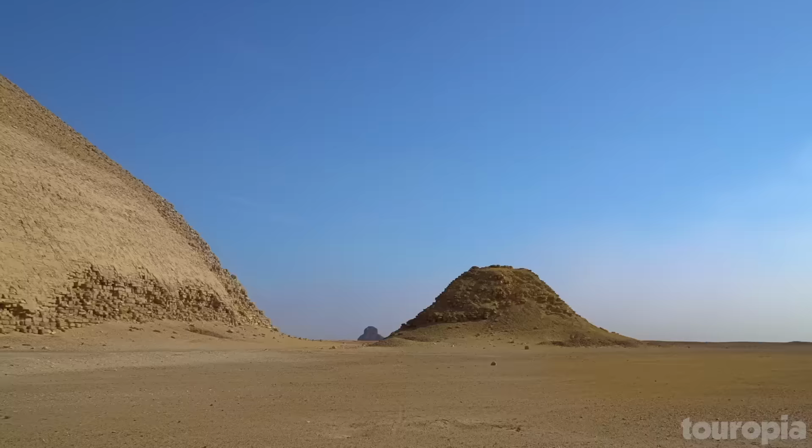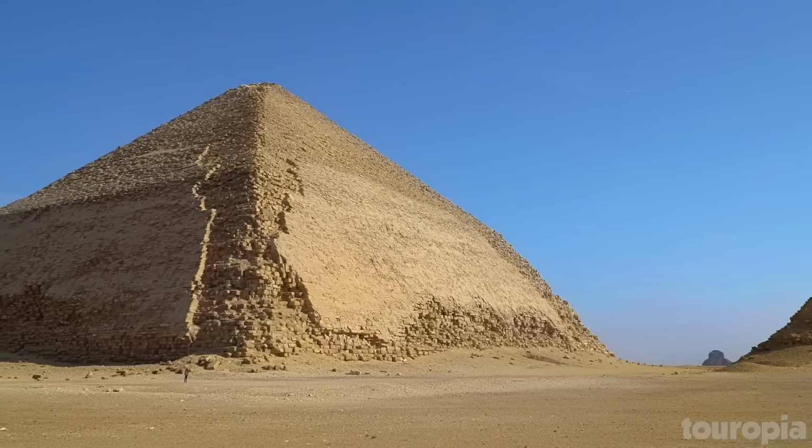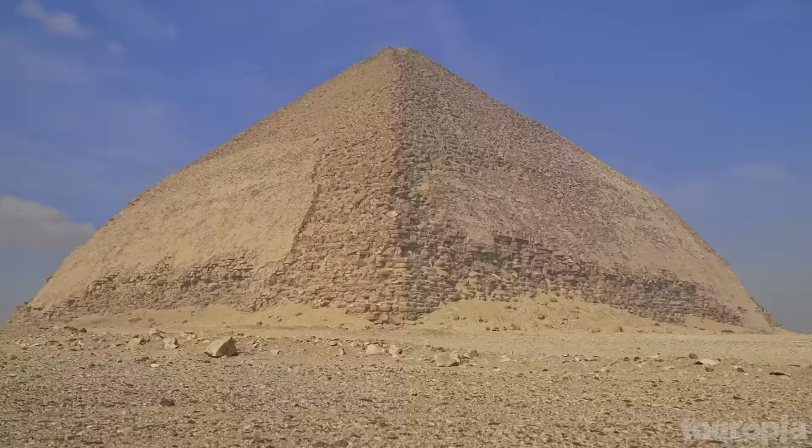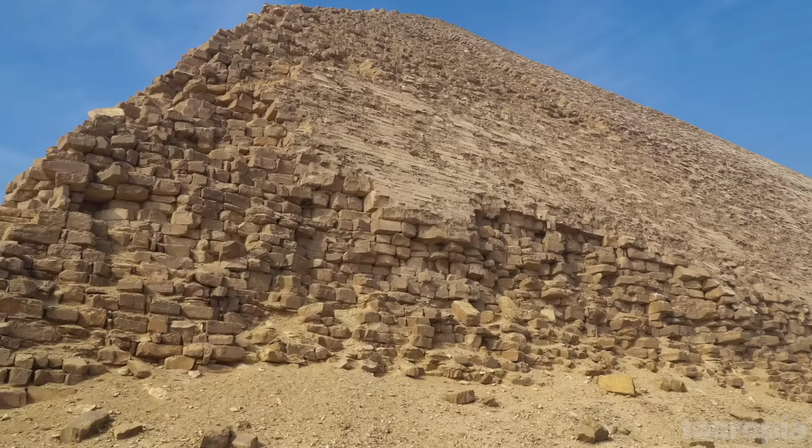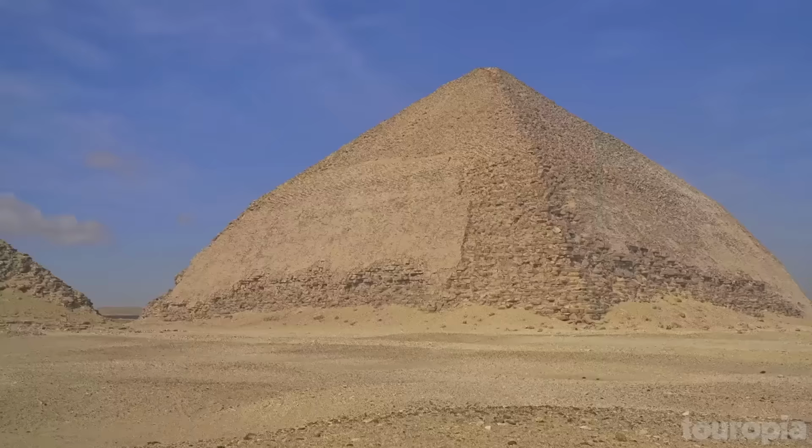Number 9. Dahshur Pyramids. Set 25 miles or so to the south of Cairo is the royal necropolis that makes up the Dahshur Pyramids. Although they receive considerably fewer visitors due to their secluded setting in the Sahara, the pyramids are just as impressive as those of Giza.